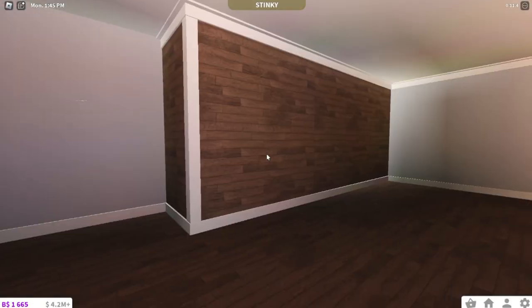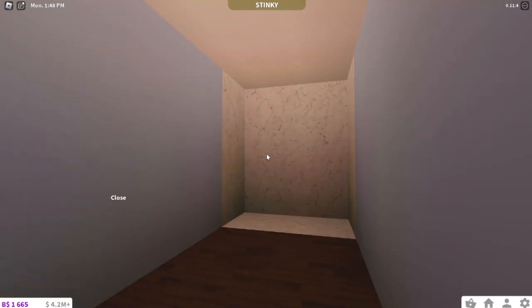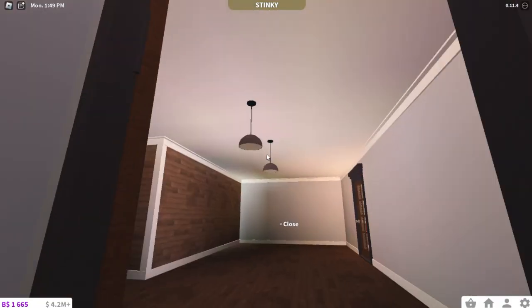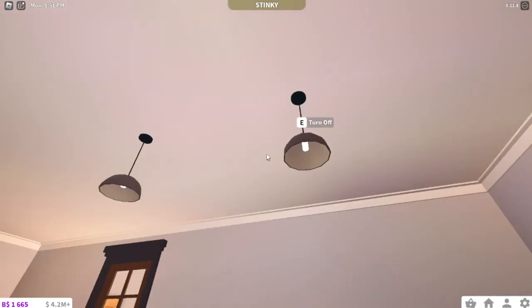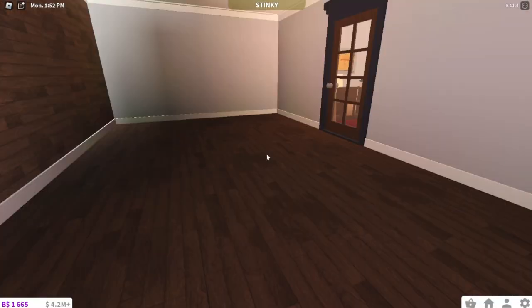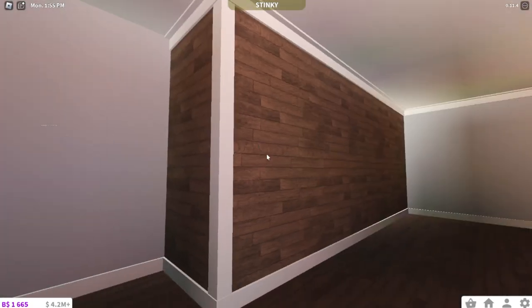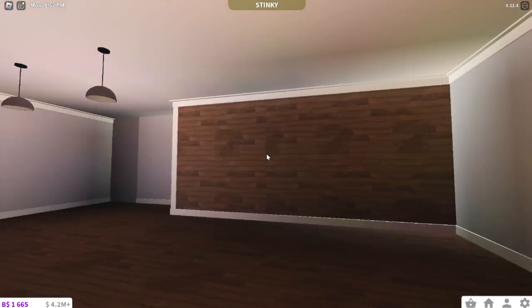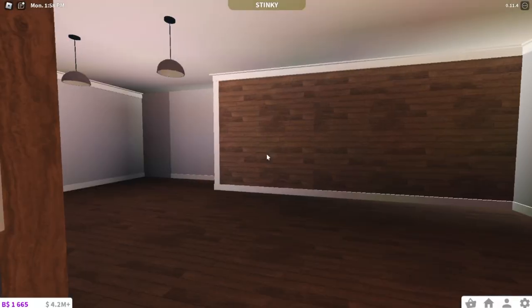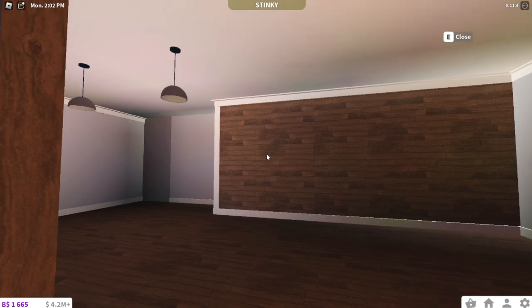If you don't know, I cleared this room out before I even did this. I even cleared out the bathroom here because we're going to change this up as well, move it, do whatever to it. But we're going to be basically taking this room and just transforming it. I might have images of what this room used to look like, so you can definitely go ahead and check that out, and we're going to transform this.